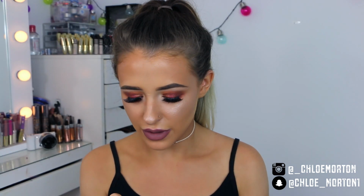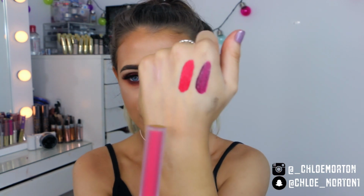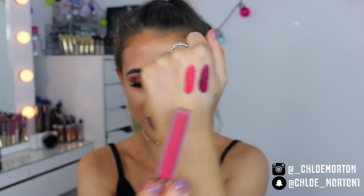And then I also have this one in Strawberry Fields. Oh my god, this colour is so gorgeous. It's like a neon reddy pinky corally colour. Oh my god, that colour is so stunning. I feel like that would look so nice in summertime, but I'm sure you can wear it with pretty much whatever you want.